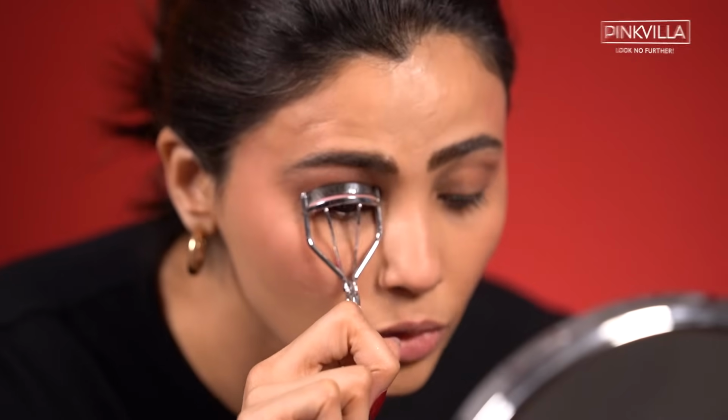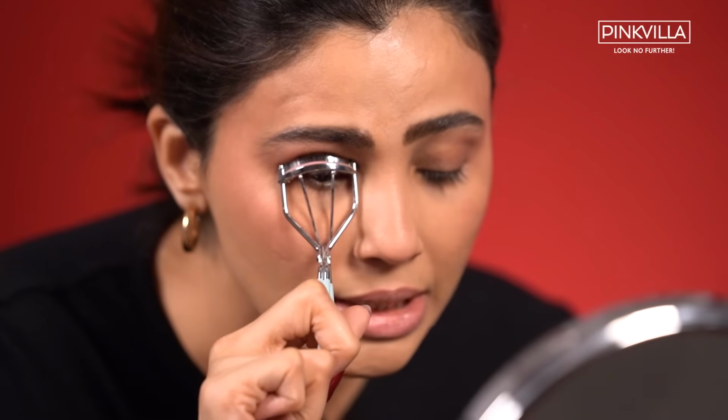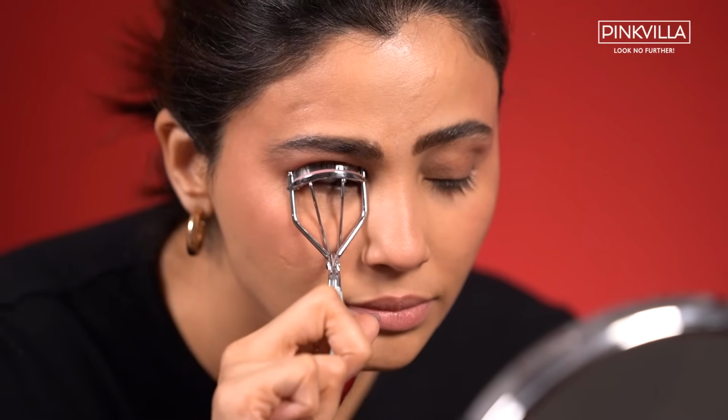Now I do like eyeliners, but the reason I don't like doing them is because at times they don't match, and then you get frustrated, and then you wipe it off, and then you do it again. A lot of time consuming process.